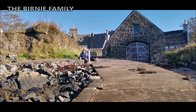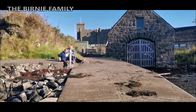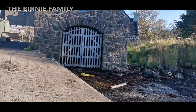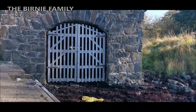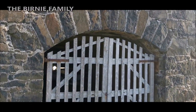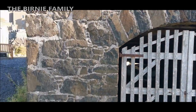Right, so let's head back up towards the castle. We're trying to get to the gardens, aren't we? Now, has this boathouse actually got a boat in it, guys? Or is it just an old piece? Is there a boat in there, guys? Yeah, there is a boat of some description. I can't even make out what it is, actually.